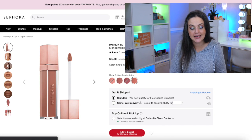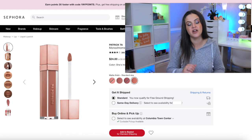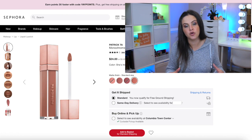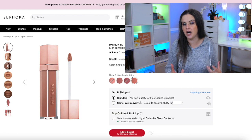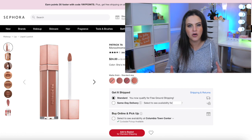Again, I hope they come back in stock. My favorite one is She's Independent. It is one of my go-to lip colors right now. Formula is very creamy, but it does have a nice lasting power. Once the creaminess blots off, you do still have color on your lips, which I really like, but it's so comfortable and it just looks pretty.